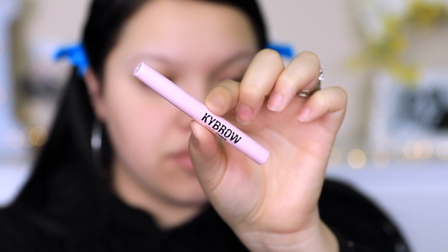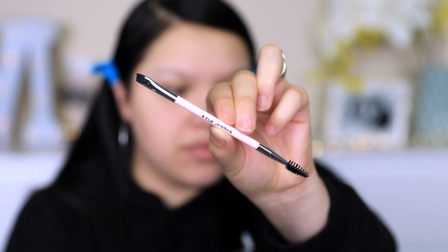So I did pick up the brow highlighter. Last but not least, I got myself the Kylie Jenner brow brush. I find it funny that the brush is in a box. We love how she's taking care of the brush too. I love this. I had to pick up the brush too. Like, I just had to.